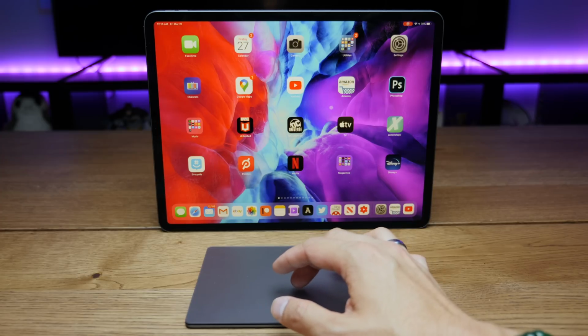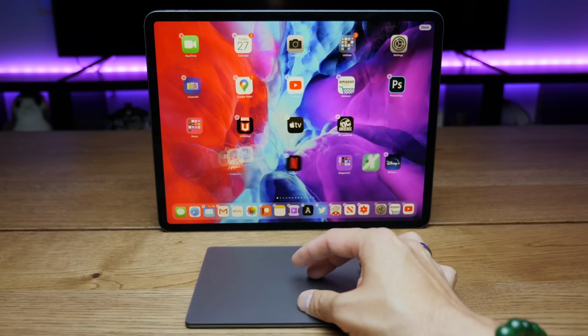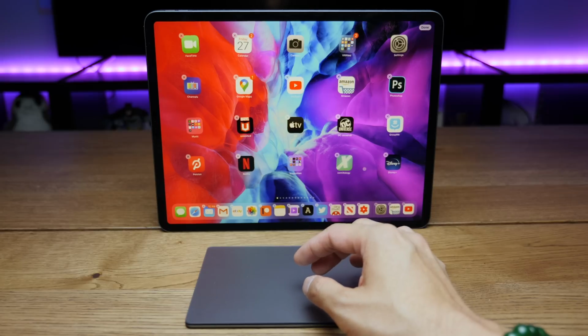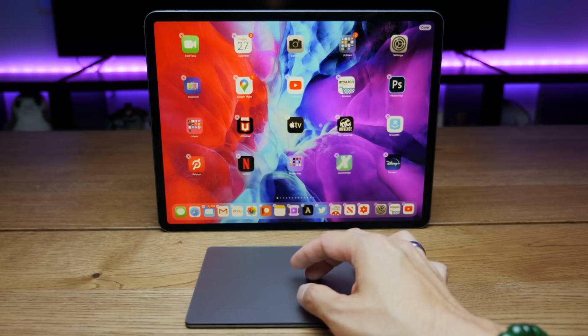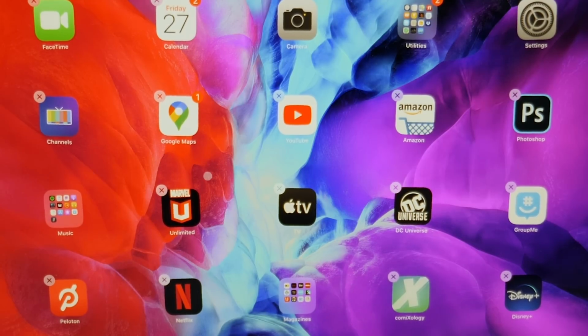And then arranging your home screen is faster because you don't have to do a long press and hold to move the app. You can just click and grab an app from the trackpad and move it instantly with the pointer. It's super slick. Now, when I move it around over the background, if you look at this, you can see that it changes color so that you can see the circle. If your background color is dark, then that circle is light. If the background is light, that circle becomes dark.